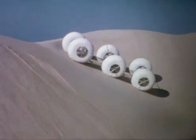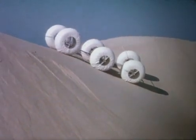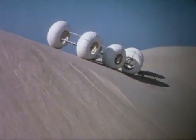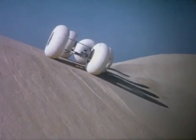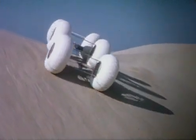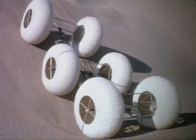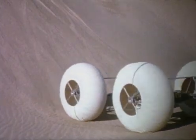Maneuverability tests were run on the dunes to study the vehicle's slope climbing capability, steering performance, and ability to negotiate obstacles. Here, a steering test on the top of the dune is shown. The steering commands are given by radio remote control with a time delay of 3 seconds, which corresponds to the transmission time required for signals from Earth to Moon and back.